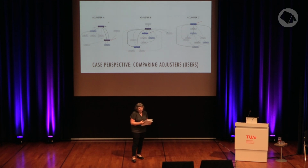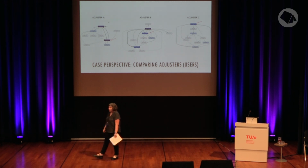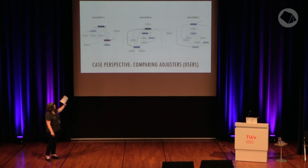So we decided to compare users. So we added the day to the case ID along with the user. So now we've got two attributes as our case ID. We have the user and the day, and we're comparing users side by side. So we're looking at a day in the life of a user side by side.